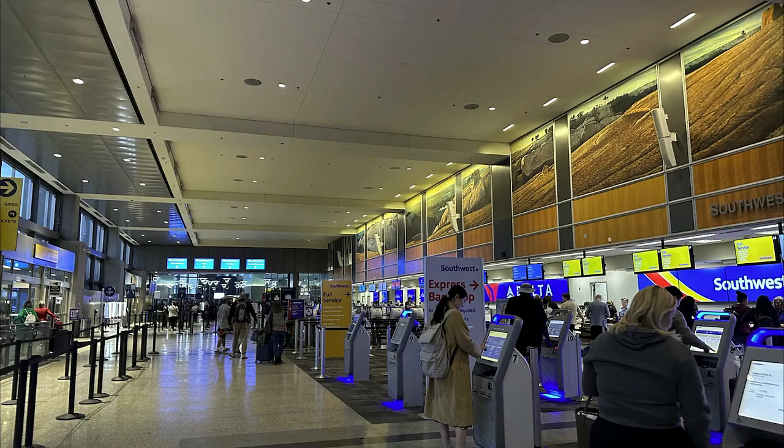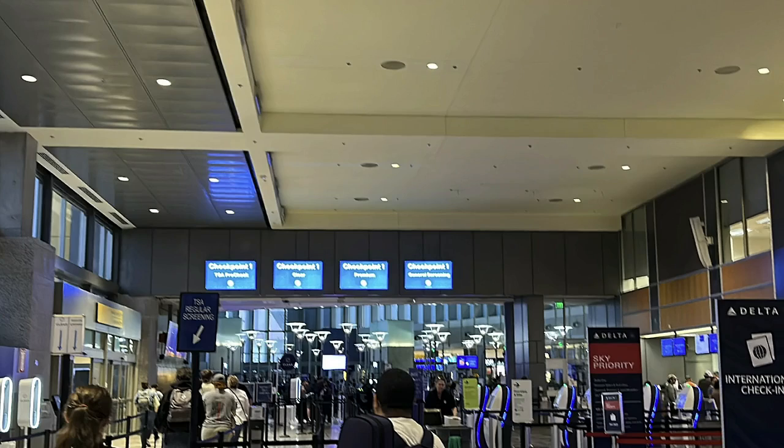You can see Delta down there. I think it almost looks like an Allegiant down there. I would hope they're not in the main concourse, but there's a chance they are. So that's Alaska, actually. That's Alaska. I'm talking about right here, by the way. But it looks super good. So very nice job there.